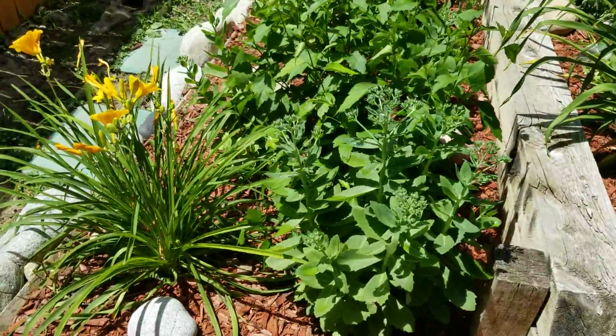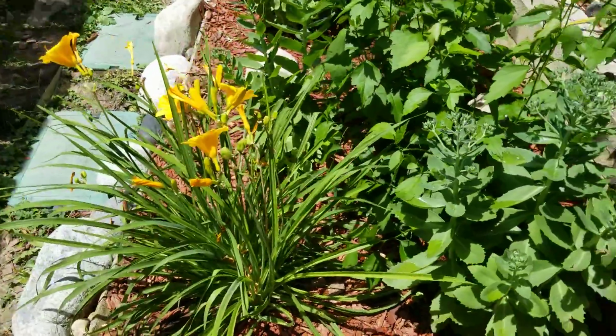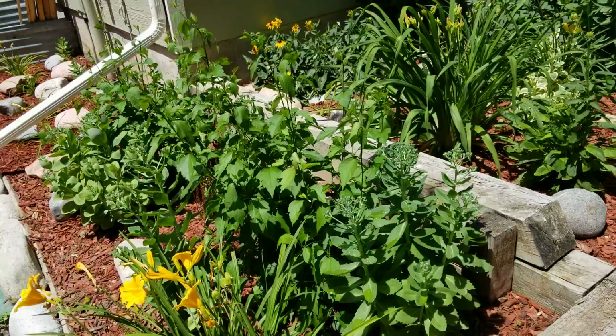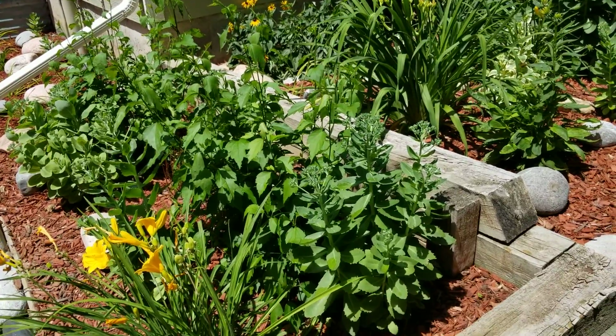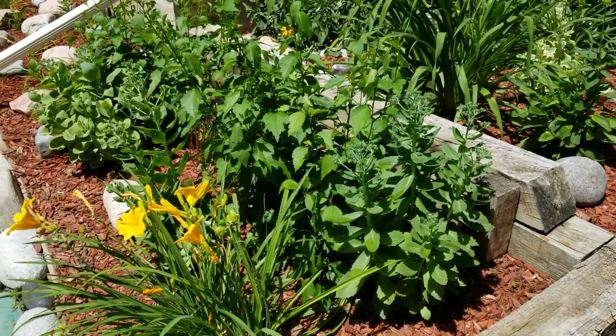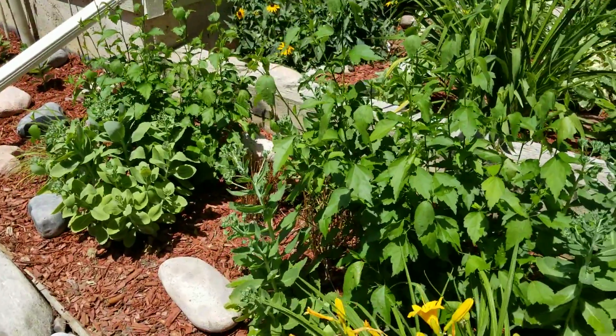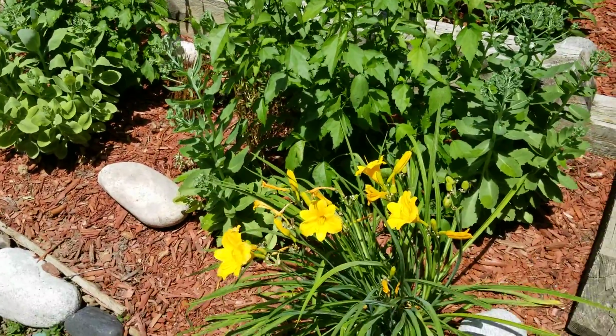And then over here, this used to be Karen's vegetable garden, and she didn't want to do that anymore. So what I did is I planted some stuff here. I got some Rose of Sharon here. There were 3, now there's only 2. 1 died, didn't do well.